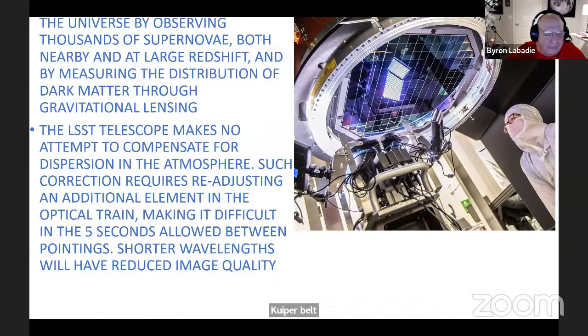Wow, is that the camera? That is the sensor. Yes, that's the camera. That is huge. It will be observing thousands of supernovae, both nearby and at large redshift, and by measuring the distribution of dark matter through gravitational lensing. If you're not familiar with it, you can look it up on the internet, because my time frame doesn't allow me to get into these specific details.